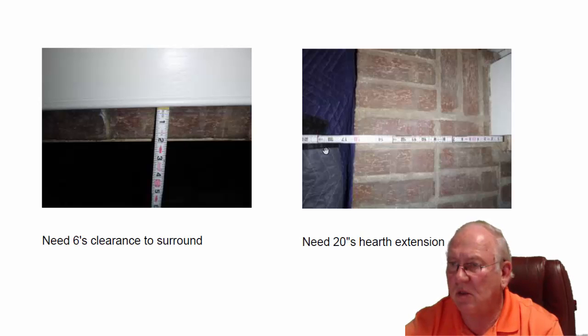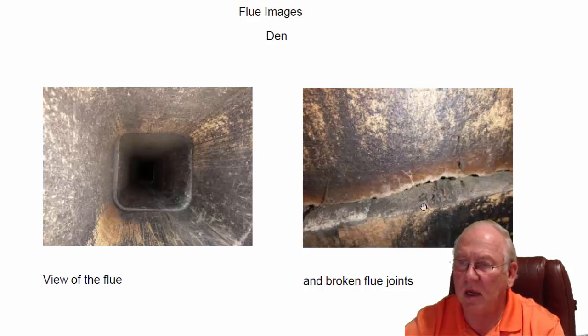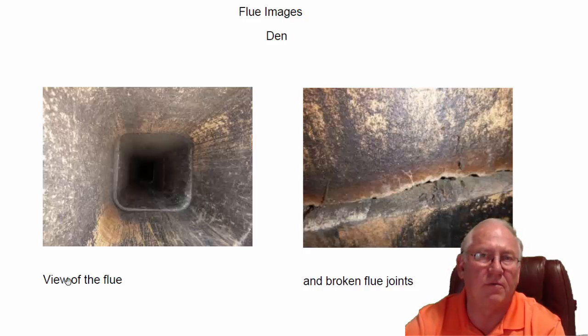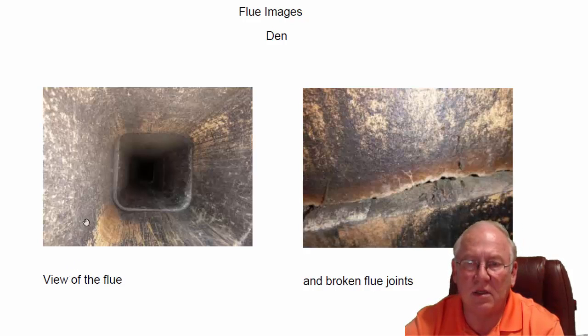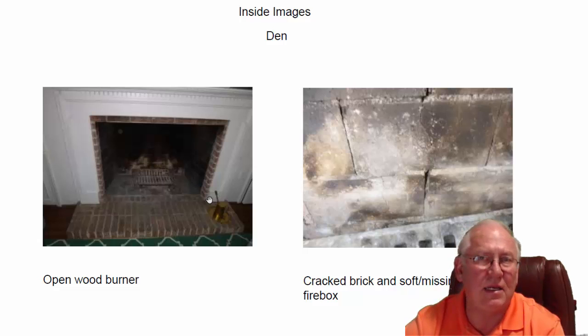This is just me showing you the lengths are not correct. This is the surround and the hearth extension. We look at that flue system, and it's every bit as bad as the living room one. It's certainly not going to contain the gases of combustion. And my suggestion here is just simply not use the den fireplace, because on top of everything else, the size of this fireplace opening is so large that it needed an 18 by 18-inch flue system, I did the math, not a 12 by 12.